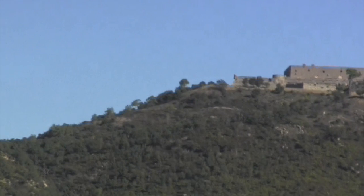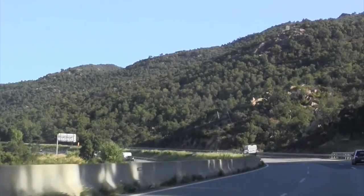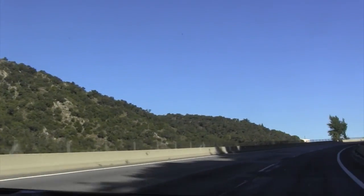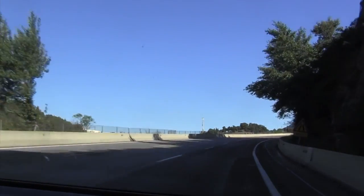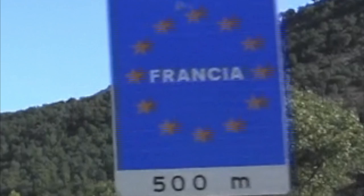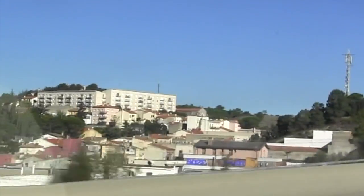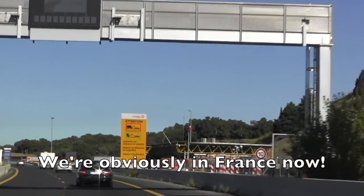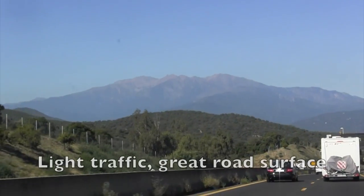There on top is some old fort, and we are in, I assume, the edge of the Pyrenees. We're definitely in the mountains. That fort was probably protecting the border, which is imminent. There we go. Oh, 500 meters. Some significant mountains up there.